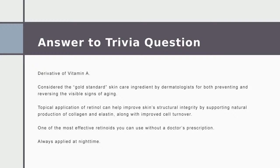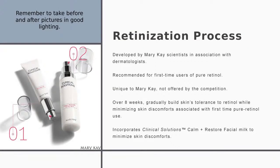It's topically applied, and it can improve the skin structure integrity by supporting natural production of collagen and elastin, along with improved cell turnover. I always like to think of it as waking up those baby skin cells and just reminding them, hey, hello, I know you were alive once. It's one of the most effective retinoids you can use without a doctor's prescription, and it's always applied at nighttime, which I'm going to go into more detail about.